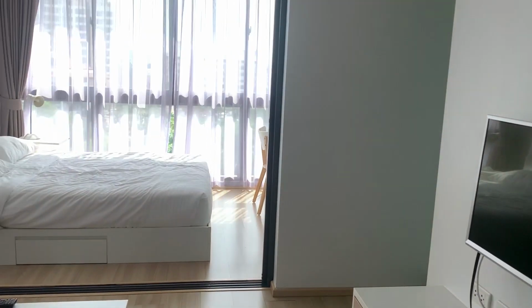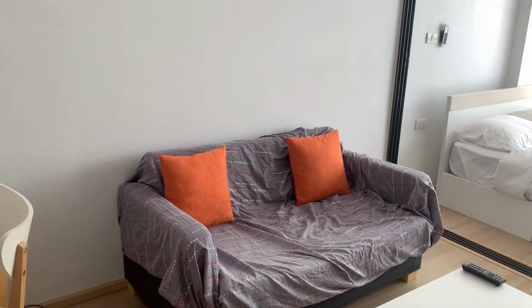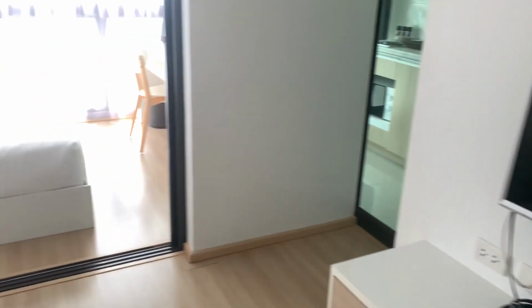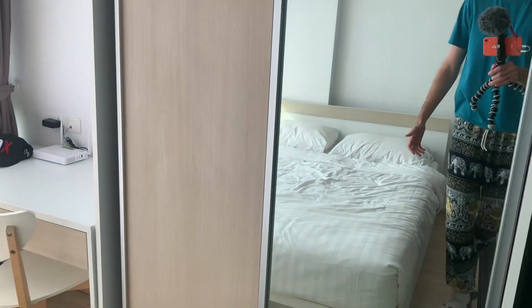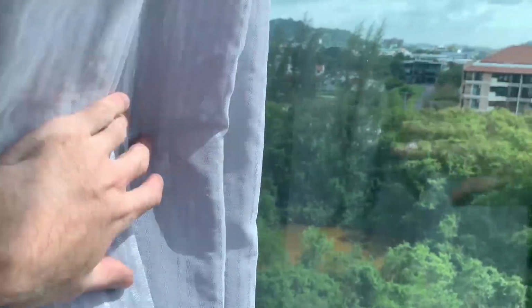And as you can see, the natural light in here is amazing. I don't even have any of the lights on right now. You have a little couch that folds into a bed, little table, and a TV, which I don't actually know if it works yet. There's a bed, which is nothing crazy, just very nice. Proper closet, hello. A desk my legs don't fit under. You have a little reading desk, and actually not too bad of a view.